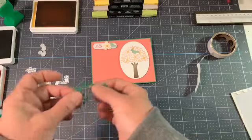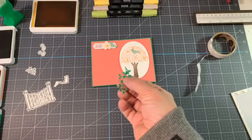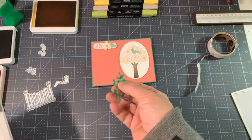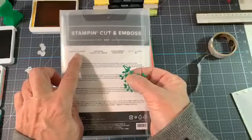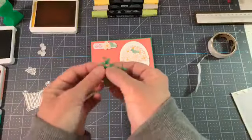I'm not sure. Okay, now these two little sprigs right here came from the Grace's Garden. They are in the retiring list as well as the catalog. Thank you, Vicki. Did you feel like we got a lot of information yesterday that you just kind of got confused with? These right here are in the Garden Gateway dies that go with the Grace's Garden stamp set. These are in there.